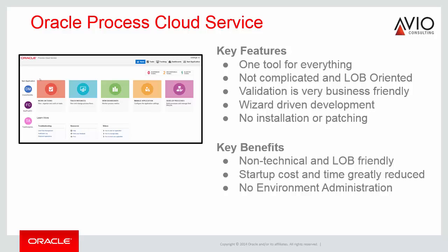One thing before we start the Q&A, though, is just to remember Oracle Process Cloud Service, PCS. In a nutshell, it's a very democratic tool. It increases the collaboration within the business. It increases the collaboration and common understanding with business and IT. It increases the collaboration both inside and outside the organization and can be a rapid enabler of business change.